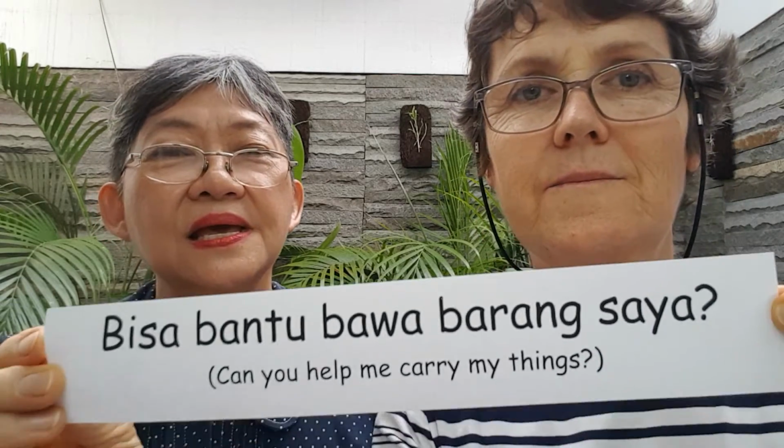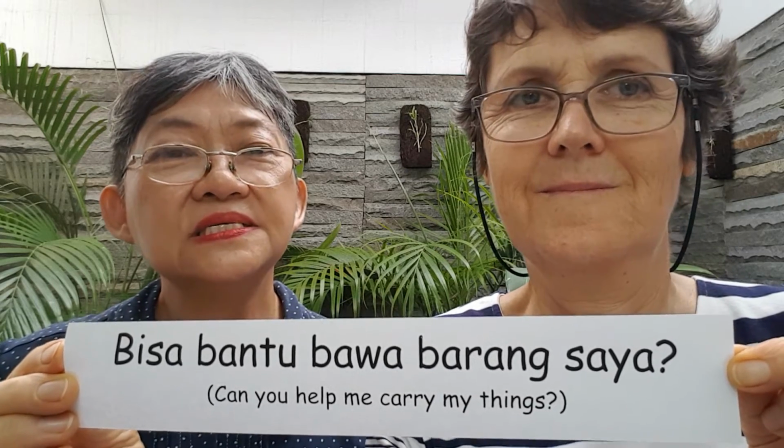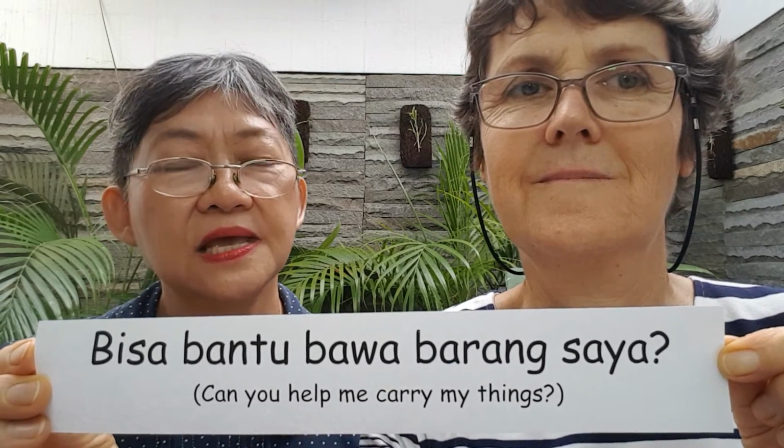Okay. Now, when you arrive at the station, you might like to use a porter again to carry your things off the train. One of the reasons I use the porters is it does put food on the table for people in Indonesia, and it really doesn't cost a lot for us Westerners, maybe $3, $4 or $5. So it's a good way of providing a living for someone in Indonesia. Bisa bantu bawa barang saya?